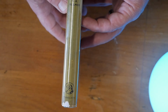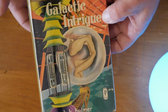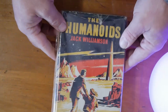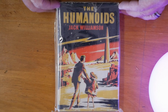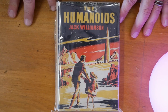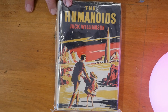And this is, again, going to be early 50s. UK first. H.K. Bulmer. Very nice. This one is slightly too large for a sleeve. This is a Jack Williamson, The Humanoids. Now, he remained quite famous throughout the rest of the 20th century, and I have a book I'm going to show you at the end that is a Jack Williamson book that is very special.